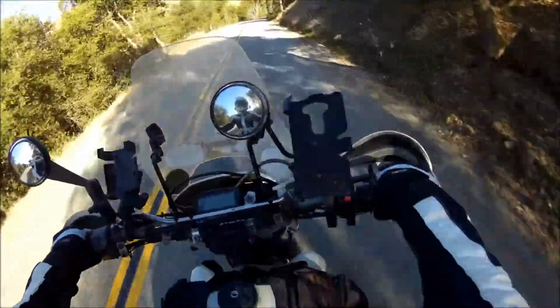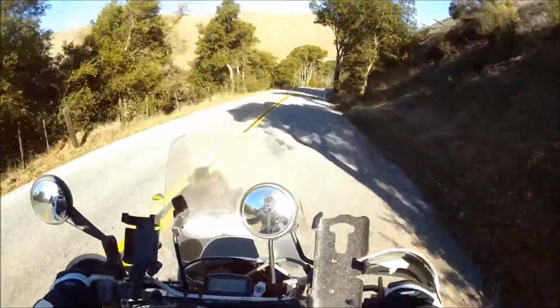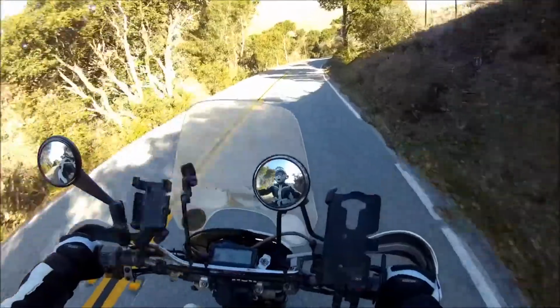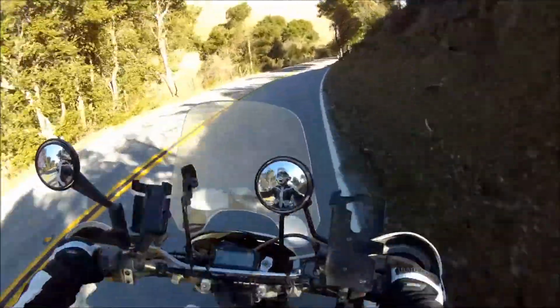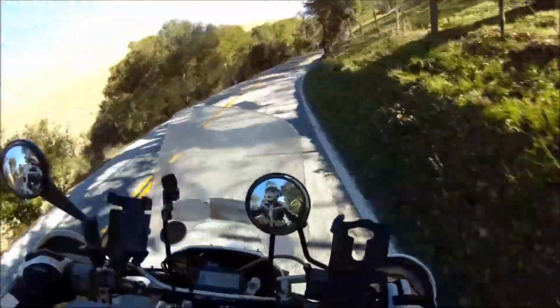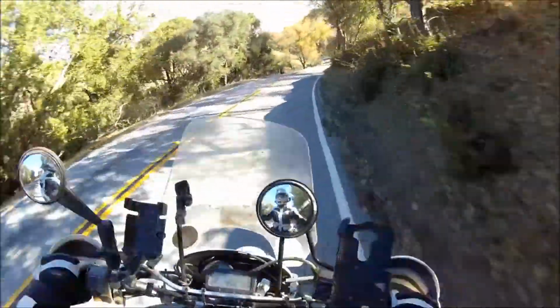Like, yeah, the DR is fun to ride on the trails, but you can't really ride it that fast, you know? Because it's so heavy, it doesn't go over the bumps quite as well as a dirt bike. A dirt bike will just glide over the stuff that the DR has trouble riding over, you know? Whee!